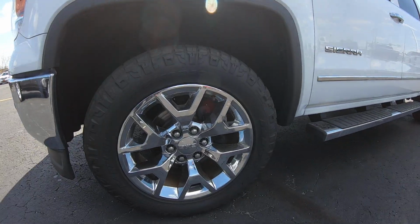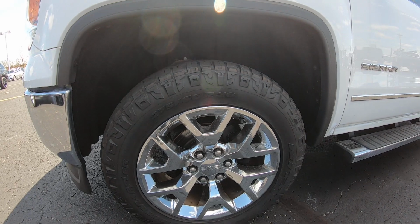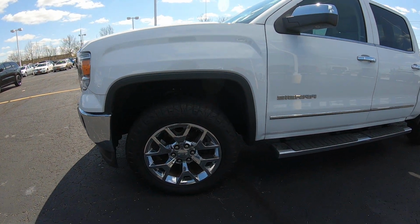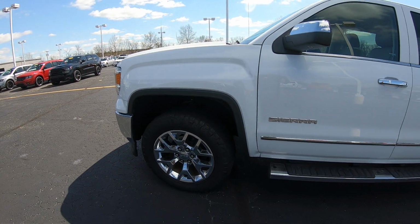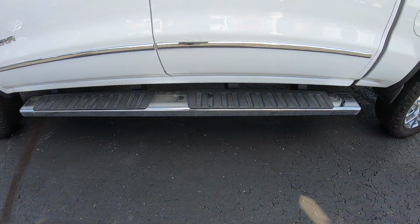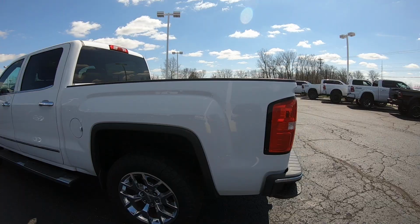Very nice upgraded rims. As you can see there, they're completely chrome, and it does have a 20-inch rim. I'm sorry, it has a 275/60 tire on that, and I'd say the tread depth on those is roughly 70%. So plenty of tread depth left in them tires. Factory step-up bars running along the side. And I did not mention this vehicle does have 90,000 miles on it.